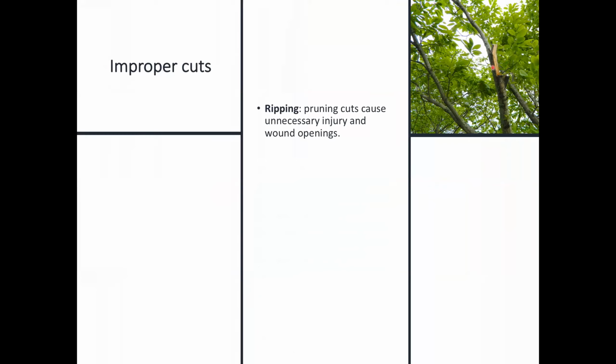So this is the ripping I was talking about. The person who was pruning just pruned from the top, and as the branch fell, it just ripped to a point where it eventually fell off. And you can see this would have been the normal pruning size wound, but now the tree has to heal from this entire open tissue area.